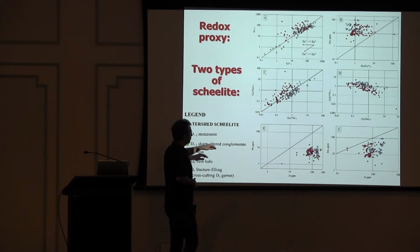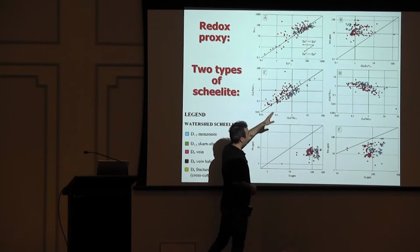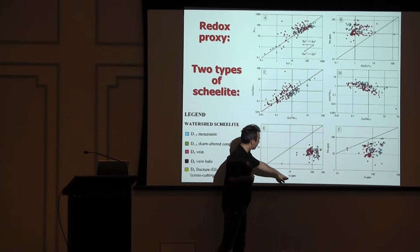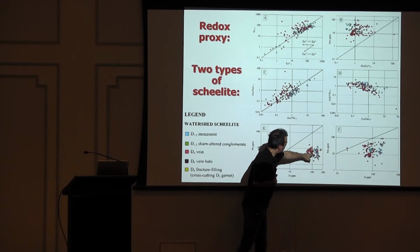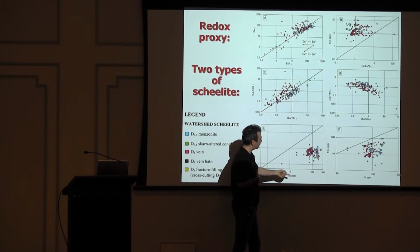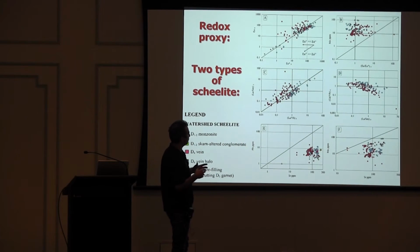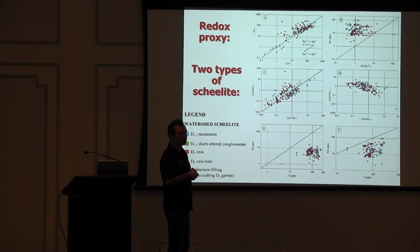Also, seeing all the four bottom diagrams, we can differentiate scheelite in terms of ratios of elements, and also depending on some trace elements. For example, the scheelite from monzonite in light blue and skarn in green and yellow have higher strontium in their crystal lattice compared to the one in veins. So that also shows us that there are different discriminators to characterize the scheelite, as well as these ratios, which is expectable because of the different rare earth spider diagrams.